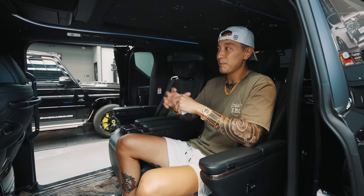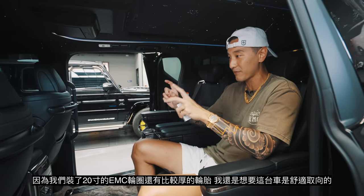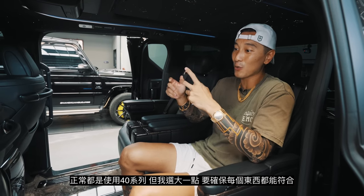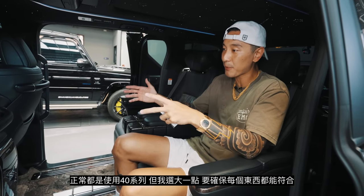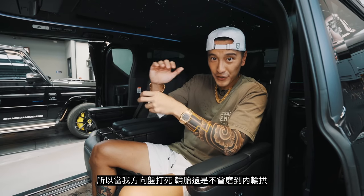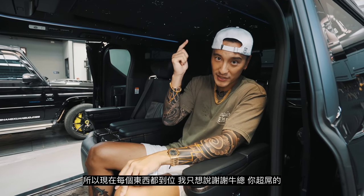I didn't want that because we have new EMC wheels on it, 20-inch. And I got thicker tires because I still really like the ride comfort of this car. With 20-inch, I didn't want the low profile tires, so I went with a 45 series. Usually they go with the 40 series, but I went a little bigger. You just gotta get your car aligned, make sure everything is proper, so when you're at full turning radius, deadlocked, your tires won't be rubbing the inner fender wells. We got everything matched up perfectly. So thank you, Nilzong. You are the man. Just wanted to give you big ups.